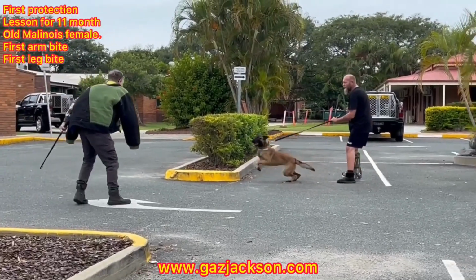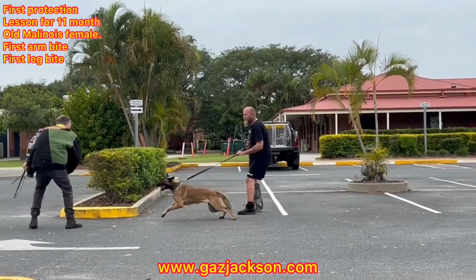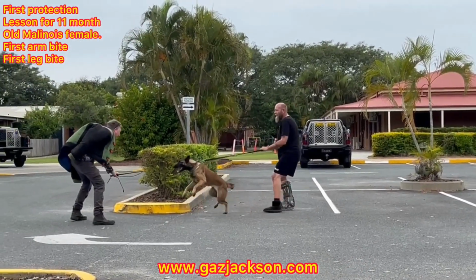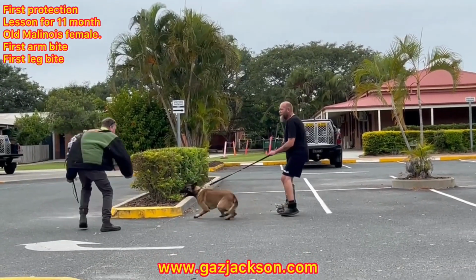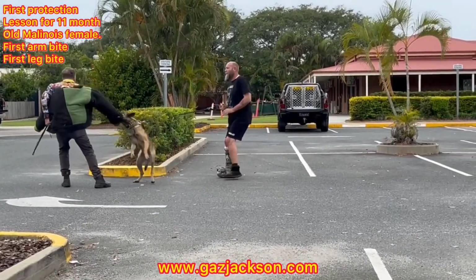Now, I'm putting the bite suit on for the first time with her, and I know that she's going to be ready for the bite. So you don't have to worry about all this other rubbish where you go from a rag to a tube to a soft arm to a hard arm. If you've got to do that, the dog's not ready. You develop the foundation and they can go straight on the bite suit.